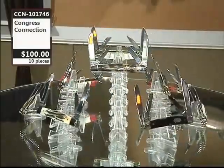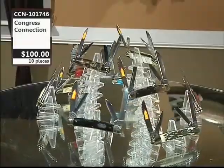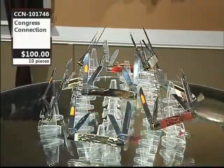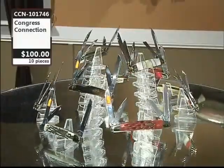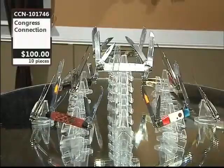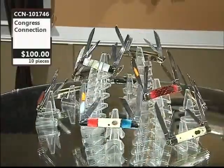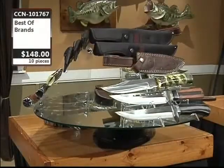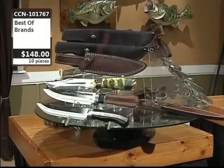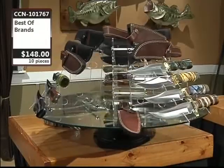We also have this huge display. It is a big 12 by 18 display. If you want one of those, item number is 615. And you can get one of those displays to put all these Congress knives in that. That's got to be the largest Congress set, though, I think I've ever had here on the show. Some people collect trappers, some people collect toothpicks, some people collect Congress knives. Or maybe you just want to start out.